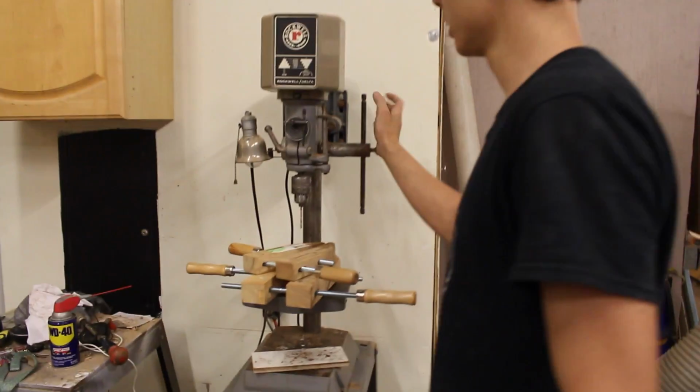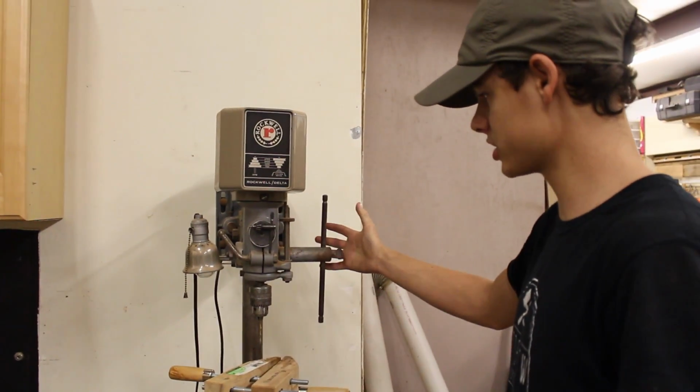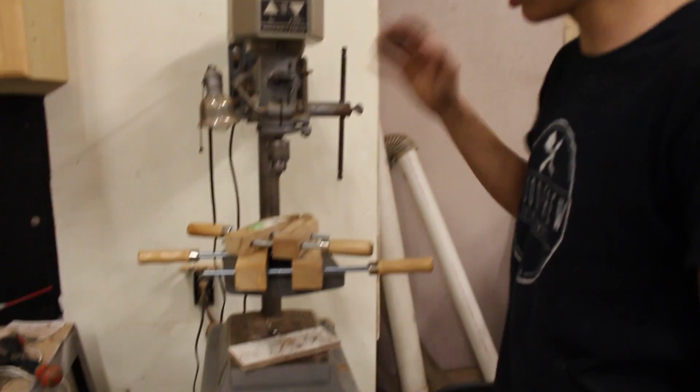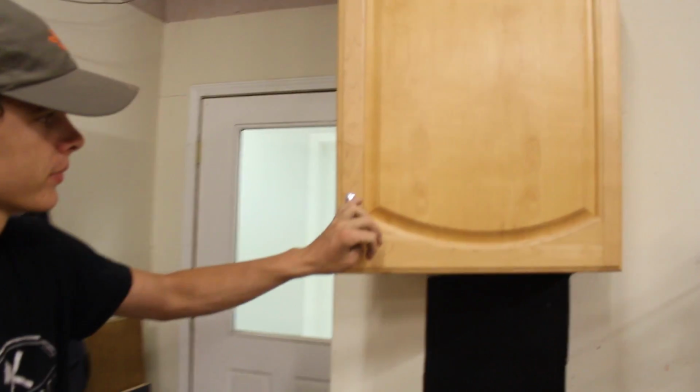So here is a Delta drill press that we restored. We were given it. It's just a benchtop model, really old Delta Rockwell. Really great little drill press. A little catch-all table, which is good for when you're doing a lot of little pieces. You can set them over there.